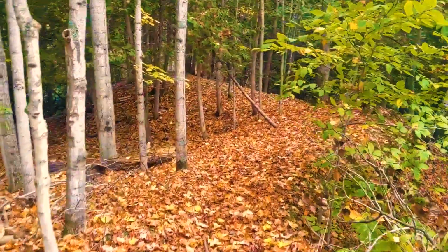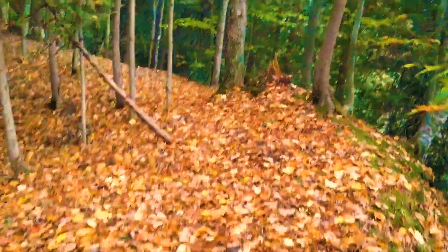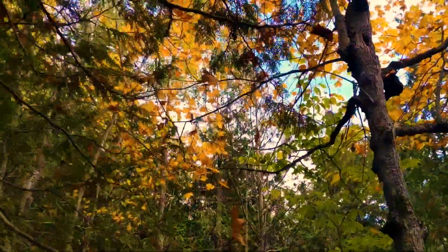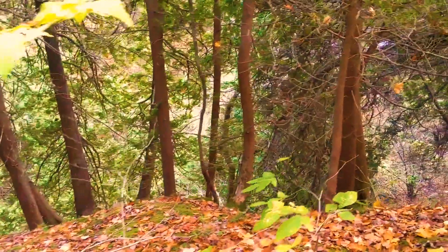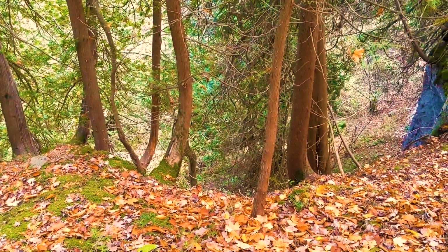This is my favorite part of the walk. This is where you're walking between the two sinkholes. So right now there's a whole carpet of leaves on the ground, and then there's still a little bit of color up above. And as we go over here, you can look to the side. I don't think on video I can do justice to how deep this goes. It just keeps going and going and going. And then over on this side, it's more of the same.